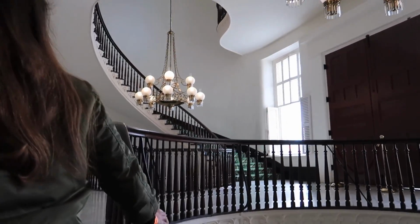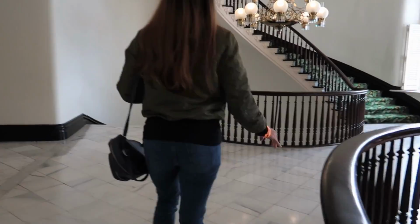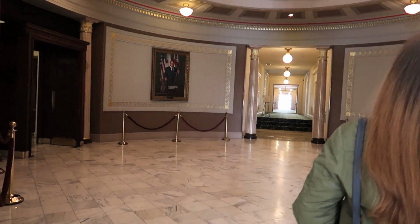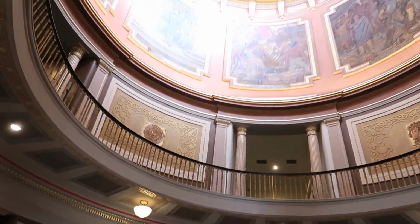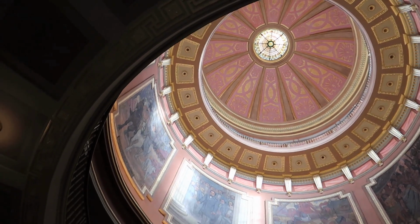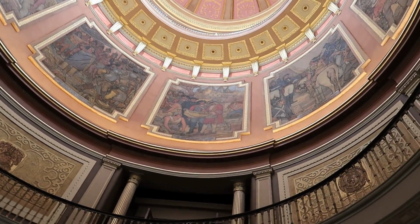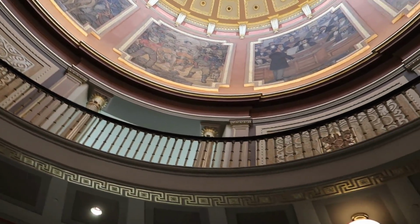It is nice, isn't it? So they suggested we come up to the second floor, see the rotunda, which is right here. The murals are on the next floor up. We'll have to go up another floor to see them well. They were painted in the 1920s, right?